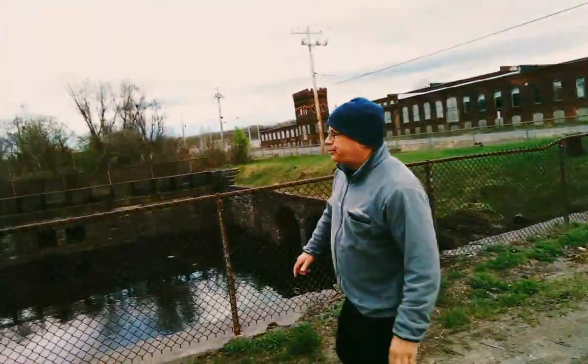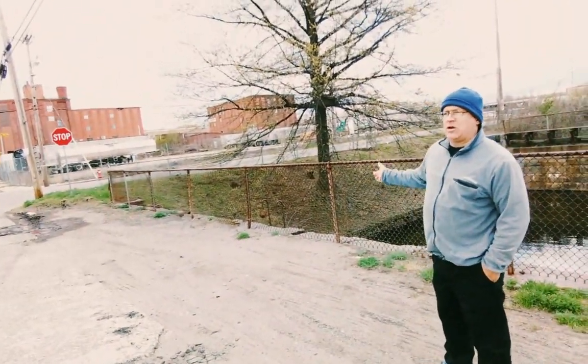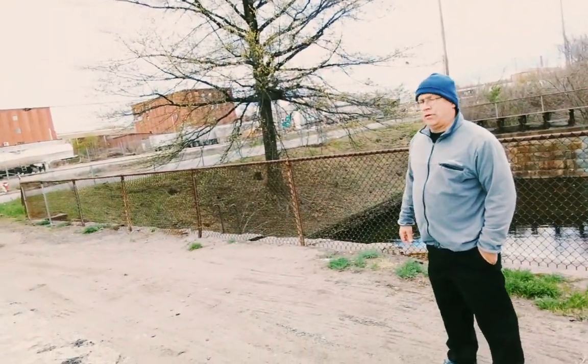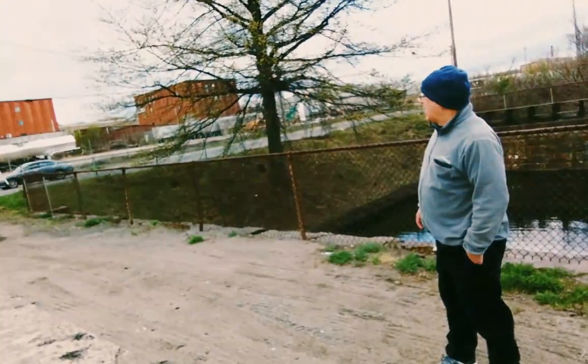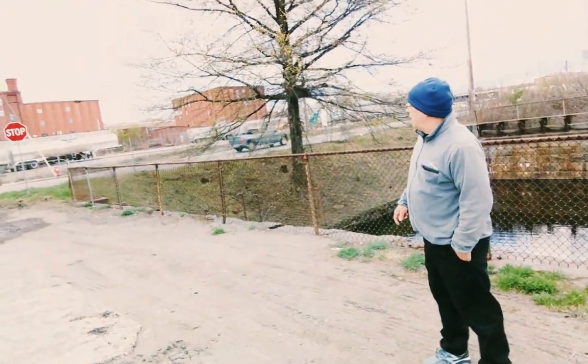So, behind me is now empty space. If you had come out here last year, there would have been an enormous building, probably the longest building in Holyoke, called the Worthington Pump Company, and they made pumps for water. And they were here for a very long time in Holyoke. Finally, they were taken down.